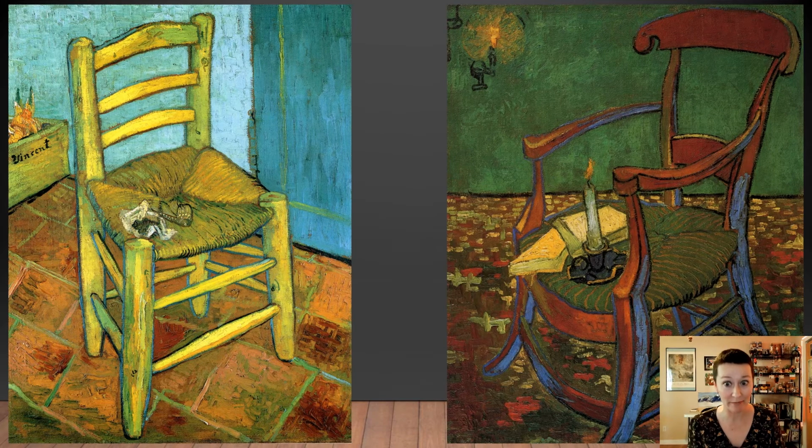Okay, now what do I mean by that? Well, we've got 2 chairs here, okay? And believe it or not, one is Van Gogh's chair and one is Gauguin's chair. Can you tell which one is which? Okay, let's read these 2 paintings together to get a closer look, okay?